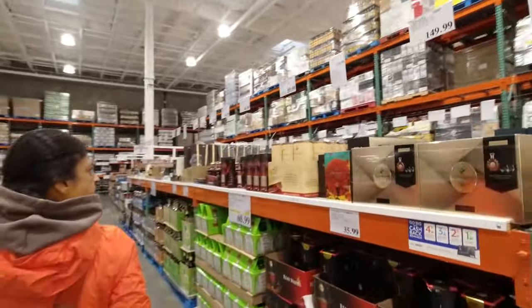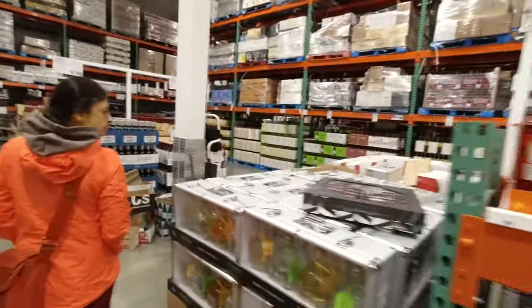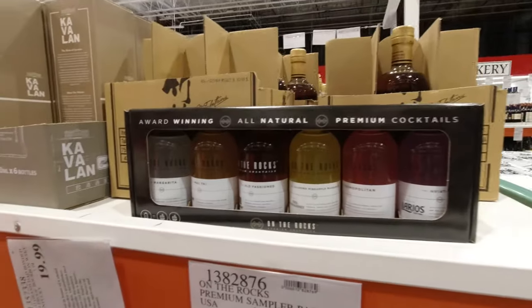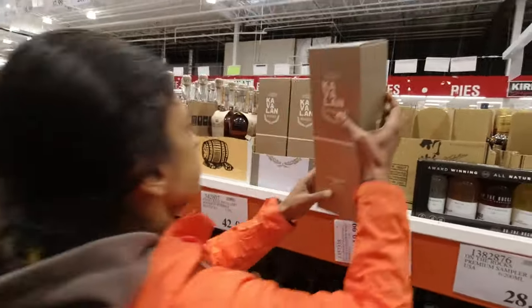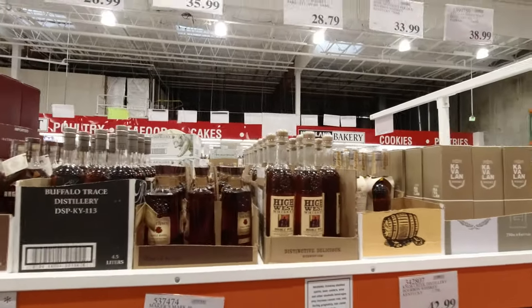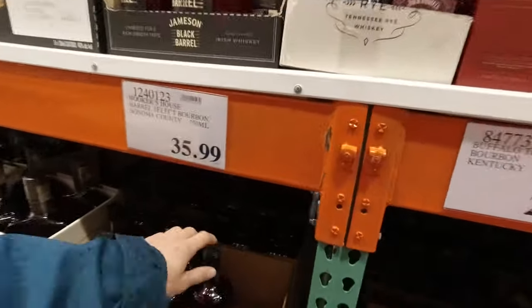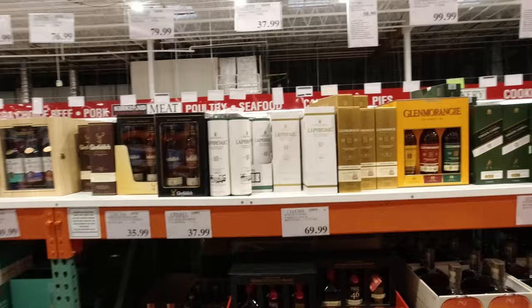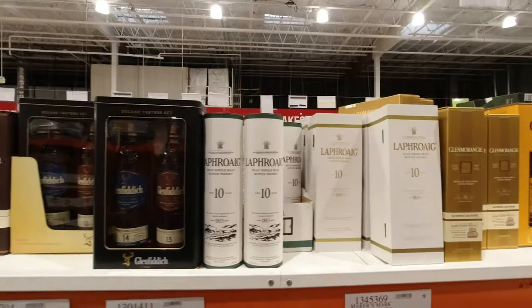What's in? I don't think this is the whiskey side of things, is it? Wine. Suntory. Oh, right, here we go. What Cavalan is it? It's normal. Laphroaig 10 in a box, Laphroaig 10 in a can. I guess it makes it a bit more gifty for Christmas.